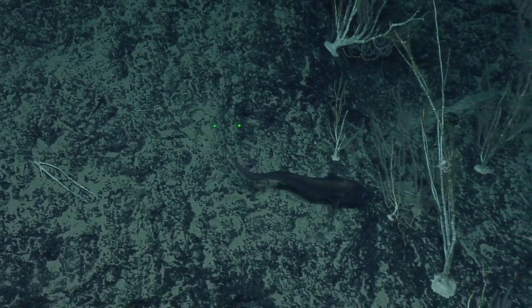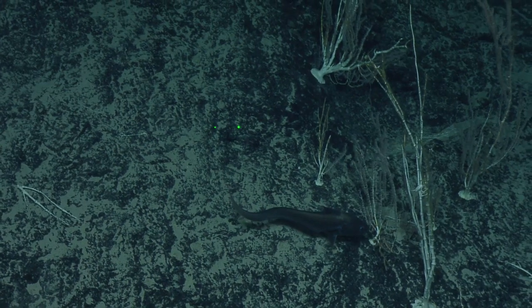Fits in with the spooky vibes. He has such googly eyes, though. Cute and spooky.